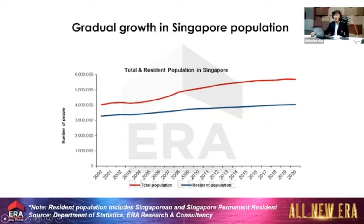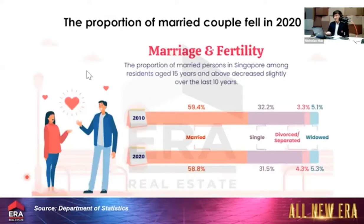Their numbers are growing. Now, another interesting thing is the marriage and fertility rate. The percentage of people who are married actually decreased over the last 10 years from 59.4% 11 years ago to 58.8% just last year. And although you would expect that the number of singles will increase, the proportion of singles seems to have decreased from 32.2% to 31.5%. And that is because singles are defined as those who are age 15 and older.